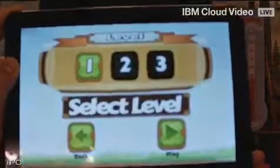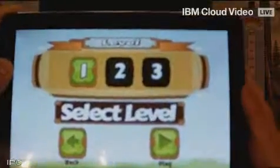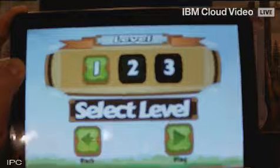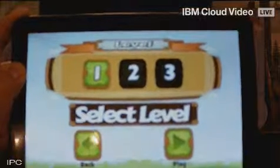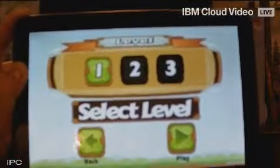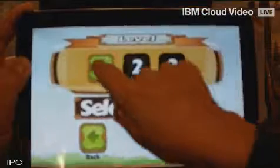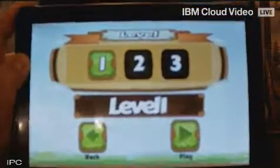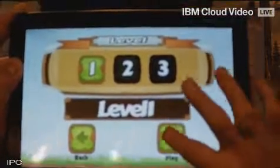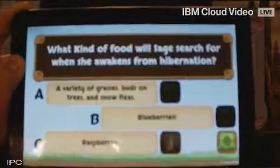So, we have degree of difficulty. We have level 1, 2, and 3. Level 1 is a little on the easier side. It's a little harder on level 2 and 3. You've got to know your bear stuff. So we're going to pick level 1. There we go, level 1. And I want to play. Don't you want to play, Scott? Let's do it. We're going to play.